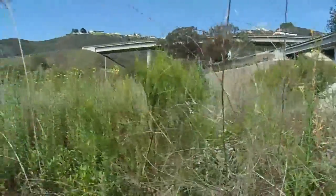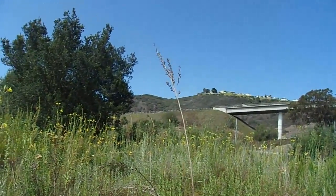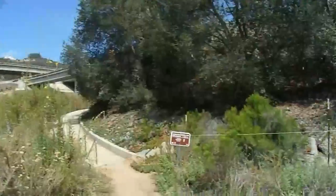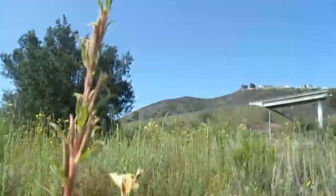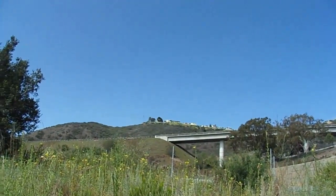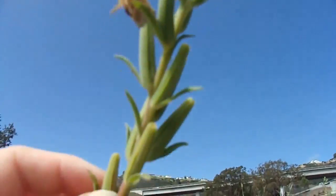But before I go, actually, later on they will develop these seed capsules that are kind of long and narrow that'll split open. I'm trying to see if I could get to some that are close enough for me to reach. But you see that stalk right there from last year? Those at the end are the seed capsules, which will split open to release the seeds. First, before they split open, they're like this right here, kind of cylindrical. They'll split open to release the seeds during the fall.